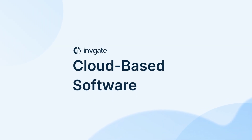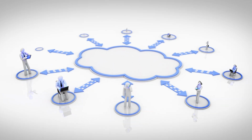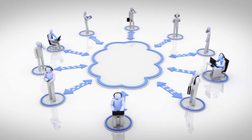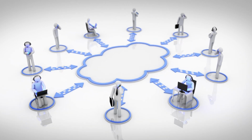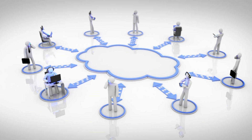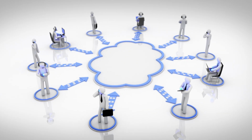What is cloud-based software? Cloud-based software, or SaaS, software as a service, is hosted on remote servers accessed over the internet, managed by third-party vendors. Employees access these services online, with the vendor handling security, updates, backups, and maintenance. This option is popular among organizations seeking flexibility, cost savings, and the ability to access software from anywhere.